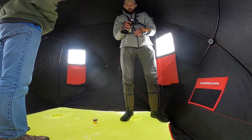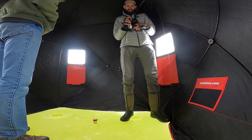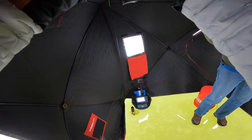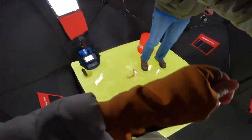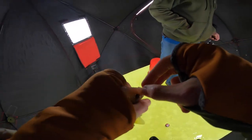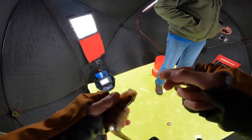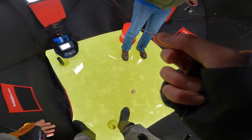Oh, here comes an... Oh! He's good about it. He's coming to mine. Oh, come on, eat it. There, you got it. He came screaming off the bottom out of nowhere. I thought it was going to be a bigger fish than that, but I'll definitely take it. Man, he was nowhere to be seen. All of a sudden, he just screamed off the bottom.